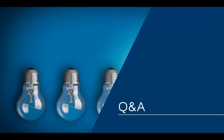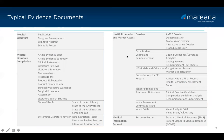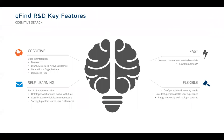One question here. Cognitive search, why not use the search that comes with SharePoint? Who can answer that? Yeah, I'll take that one, Lisa. Let me go back to one of the slides that I used and go through it in a little more detail. SharePoint search has been around for a long time, and it's a very simple, naive search which tries to give you the relevant hits based upon the number of words or the number of hits. What it lacks is the cognitive piece. It lacks the self-learning piece, right?